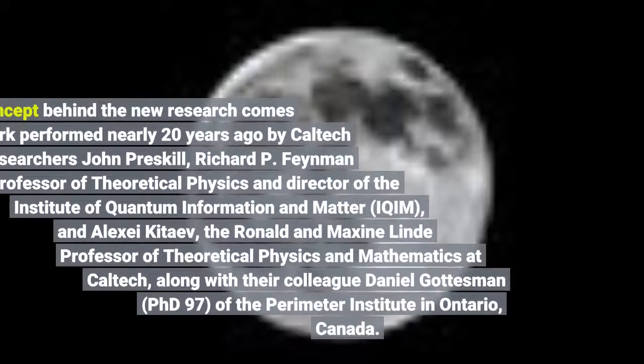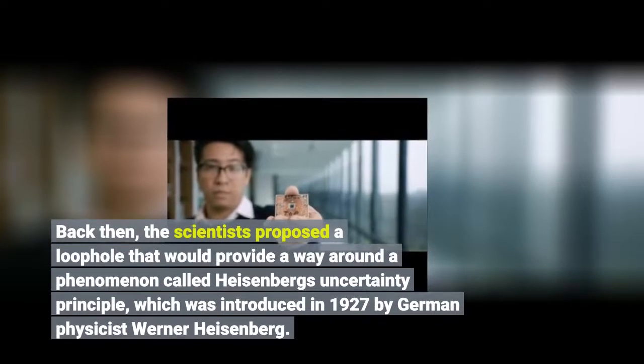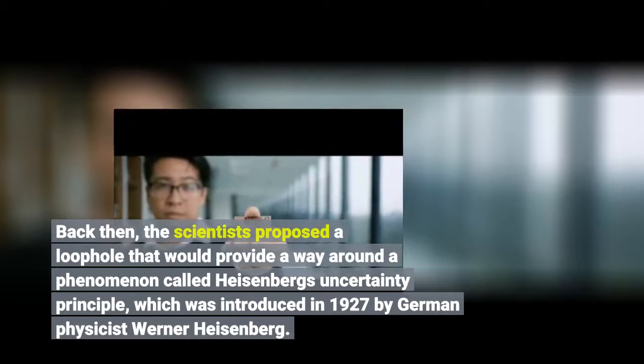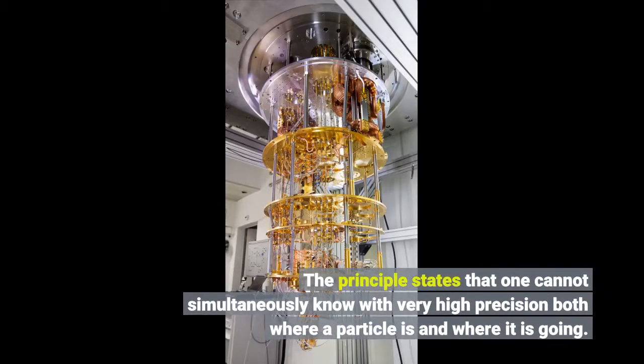One concept behind the new research comes from work performed nearly 20 years ago by Caltech researchers John Preskill, Richard P. Feynman Professor of Theoretical Physics and Director of the Institute of Quantum Information and Matter (IQIM), and Alexei Kitaev, the Ronald and Maxine Linde Professor. Back then, the scientists proposed a loophole that would provide a way around a phenomenon called Heisenberg's uncertainty principle, which was introduced in 1927 by German physicist Werner Heisenberg. The principle states that one cannot simultaneously know with very high precision both where a particle is and where it is going.